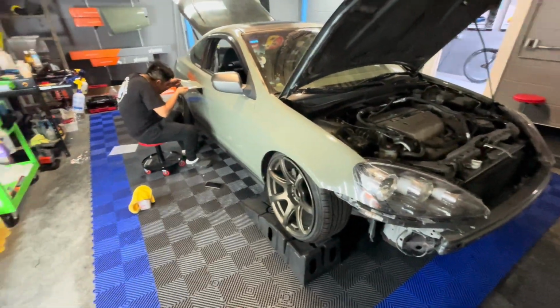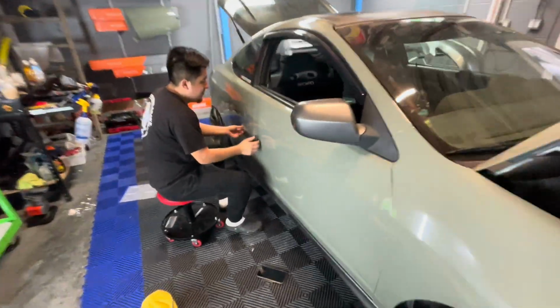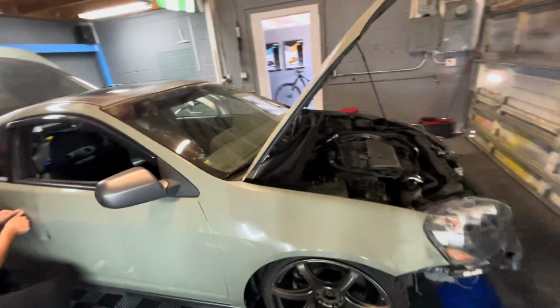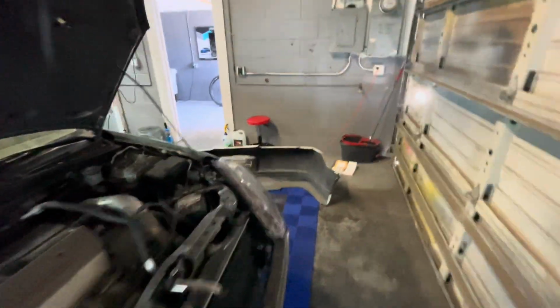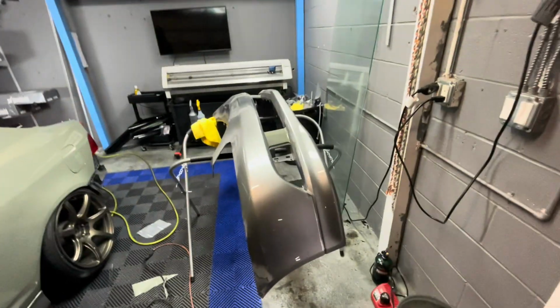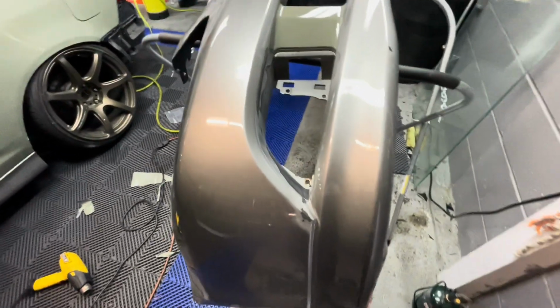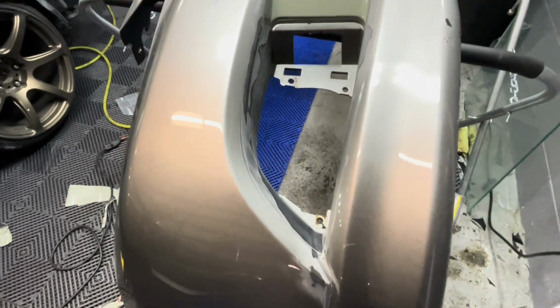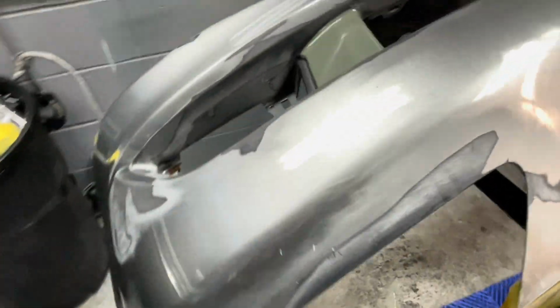This guy hasn't recorded one bit of me wrapping this car, but we just have the bumpers and the roof left, and mirrors and the door handles. But right now I'm working on the front one, doing the inlays. As you guys can see, these bumpers are really messed up, so it's a little harder for the vinyl to stick.